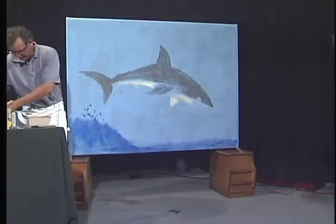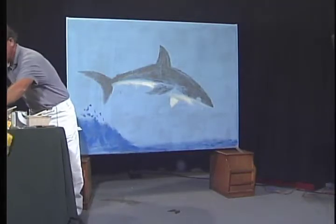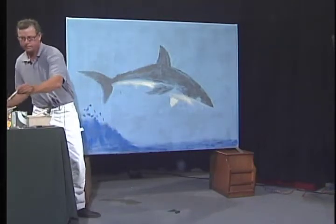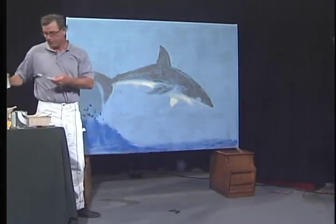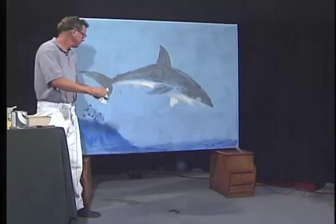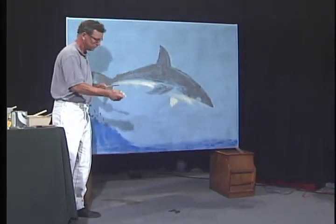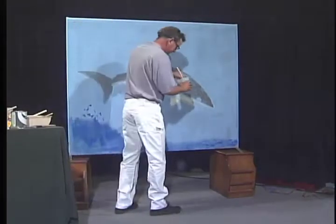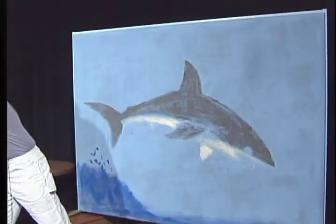All right, it's looking great. Now we're going to move on to the bluefish. This is going to be the bluefish right up top here. Add a little more water to this.